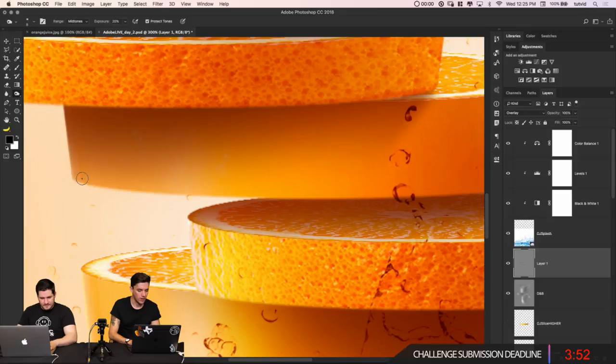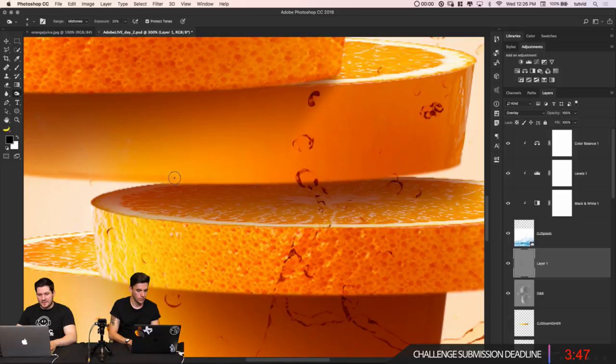All right, I'm applying the shadow to the bottom of all these pieces. I'm going to go back and apply the highlight to the top in a little bit. I'm just trying to do one piece at a time.